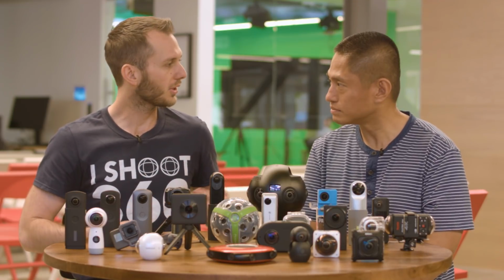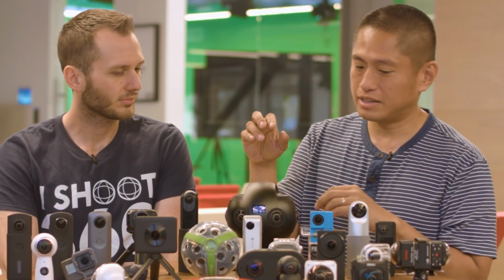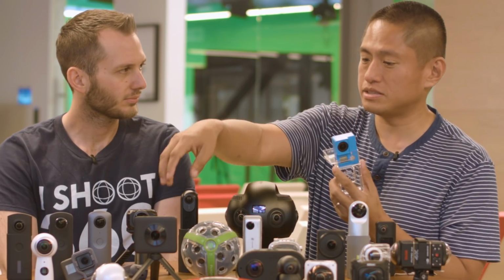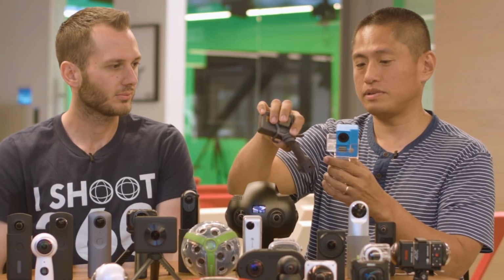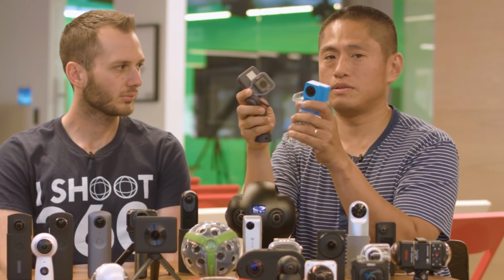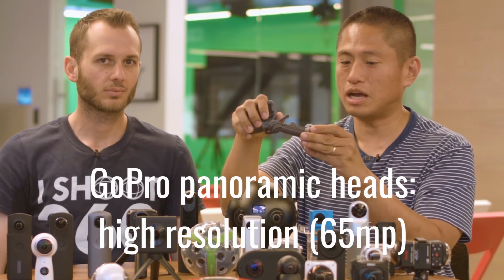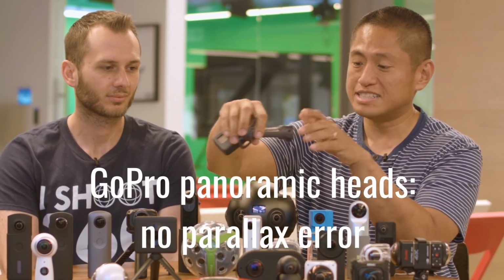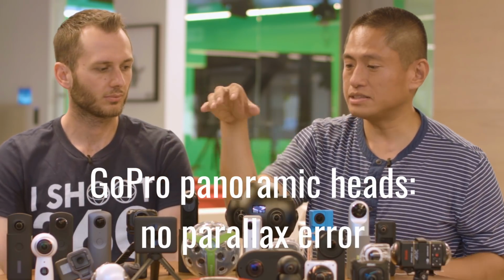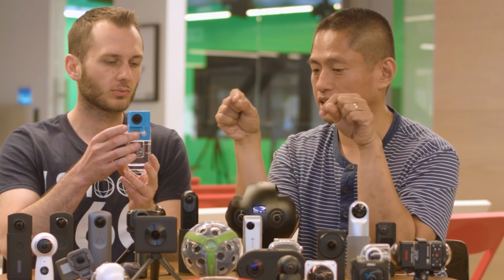So why don't we start with photo camera, 300 to 1,000. This price category introduces a new type of 360 camera, so to speak, that you might not be familiar with, and those are these two GoPro panoramic heads, and we're going to talk about that because with these panoramic heads for GoPro, you have number one, high resolution up to 65 megapixels. Number two, you have 0 parallax error. Those are really important characteristics, and those are among the 360 cameras that are on my shortlist for photo.